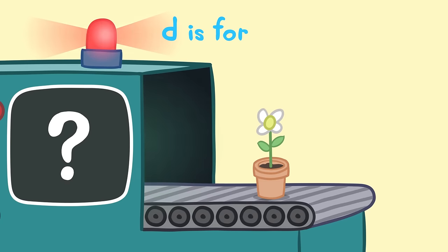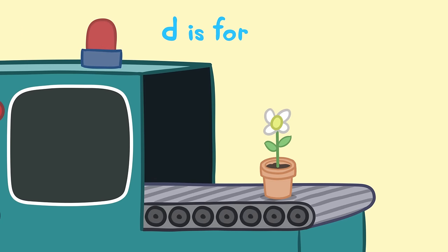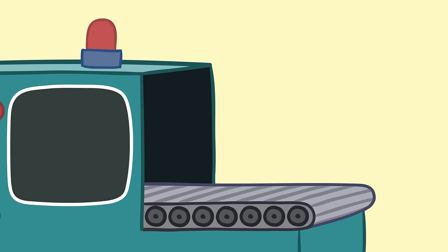D is for... Wonderful. D is for daisy. Daisies grow in Grandpa Pig's garden. Last one now.